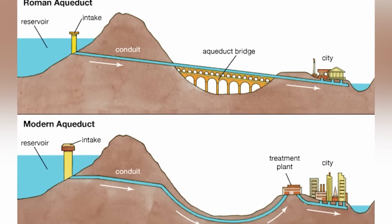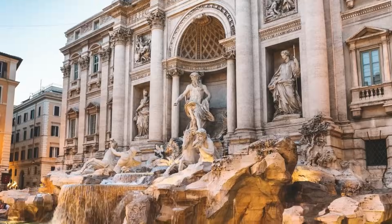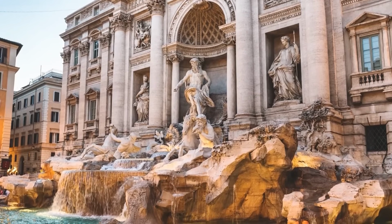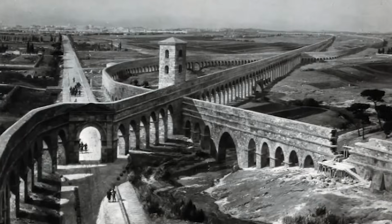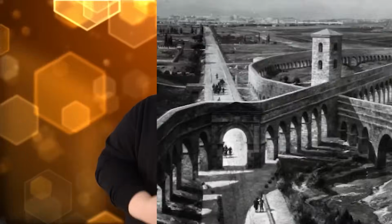Aqueducts. Basically, a long bridge that connects freshwater springs to the fountains of the city, essentially running water. This, for the time, was very incredible. Hundreds, if not thousands of years ahead of their time. To be able to walk into town and drink fresh water was a luxury, one that Rome might have taken for granted. Now every home has running water, and we all love it. You love tap water, I love tap water. Where's my Brita?